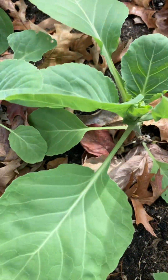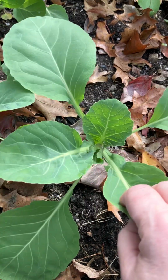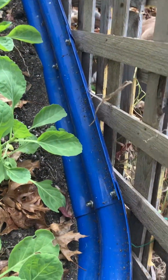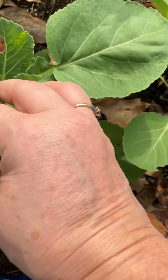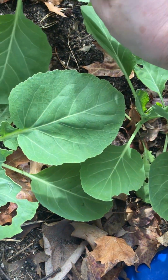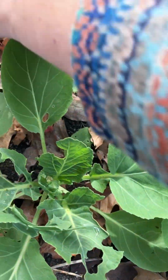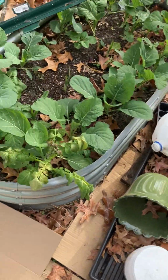All right, so I mean, they look okay. Me and cabbage don't seem to get along because I always have so much pest pressure, but hopefully this will survive for me and actually get me some cabbage. Two different varieties of cabbage, so hopefully that helps as well.